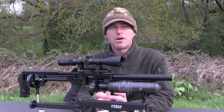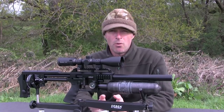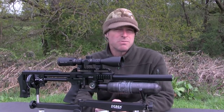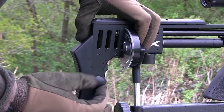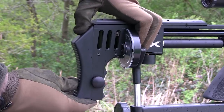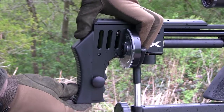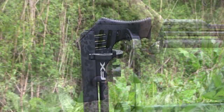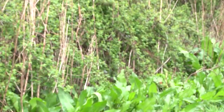The cheek piece is comparatively comfortable for a bullpup, and the butt pad features a very clever height adjustment mechanism. Simply slacken off the locking knob and it slides up and down, enabling you to tweak alignment between your eye and the scope. The butt section even features finger grooves which assist with carrying the gun.